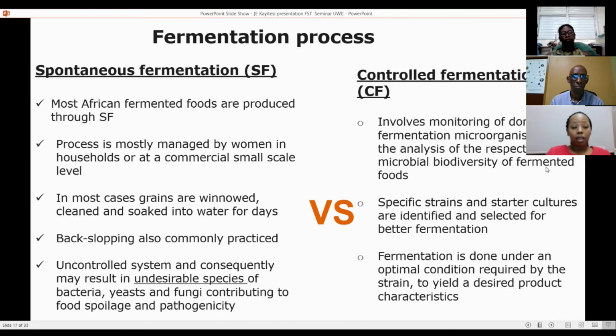The challenge with that, however, is that you are encouraging all sorts of microbial growth. So you can't control what is growing in there. You have bacteria, you have yeast, you have fungal growth, you have all opportunistic microorganisms potentially growing into the food, and eventually you might have pathogens there if the food is not handled properly. It is also done at very household level, and to some extent at a village level, at small scale level. So we have no way of controlling what happens during spontaneous fermentation.